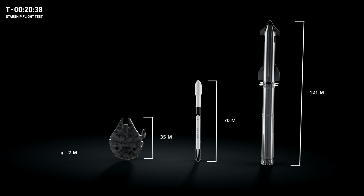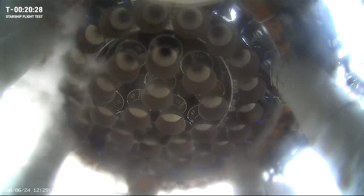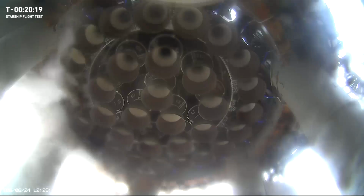Eventually, the ship and booster will get even taller. Starship's first stage has a diameter roughly 2.5 times that of Falcon 9, and with 33 much larger Raptor engines, as you see there. I love this view because we don't have this view on our Falcon missions. This is looking up under the Super Heavy Booster.